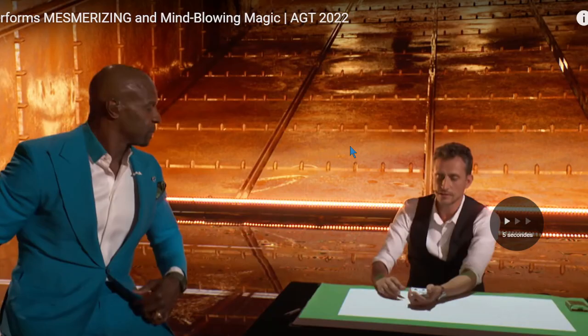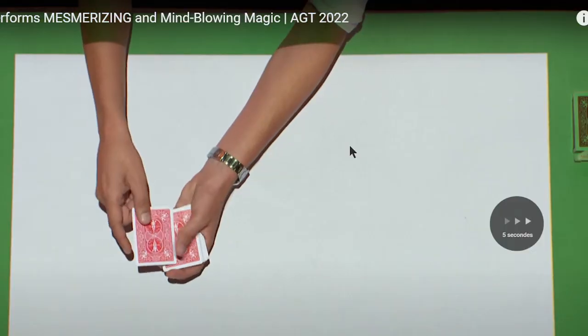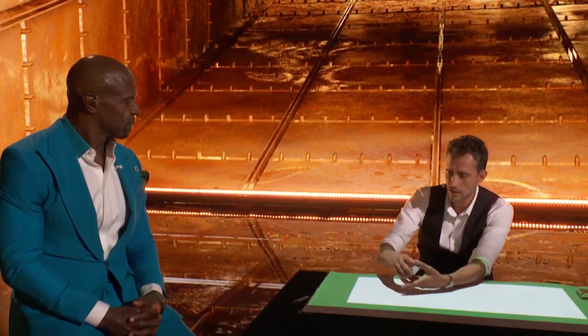He signs the card, he puts it back in the deck. Put your card in the middle of the deck, slowly. Take it.